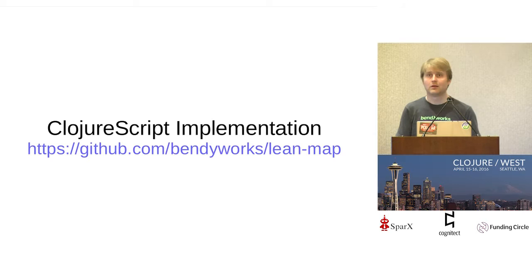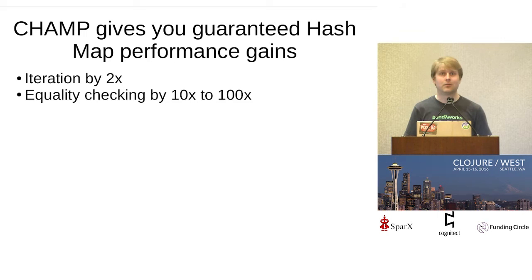So what can CHAMP do for your hash maps? Well, it can give them a lot of pep. It can improve iteration performance by doubling iteration speed, and it can increase equality check speed by an order of magnitude, about 10 to 100 times more performance. And also, it trims your hash maps all while doing this.